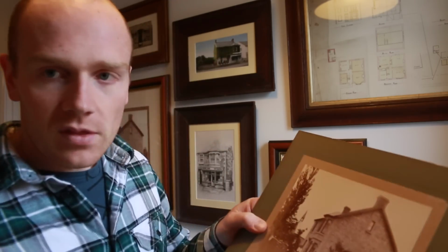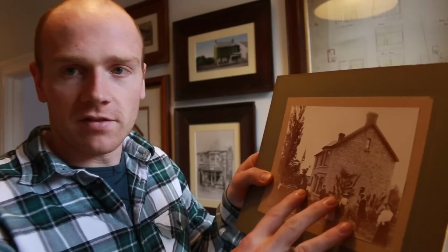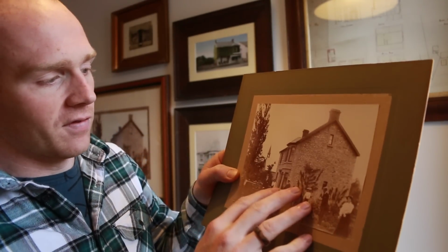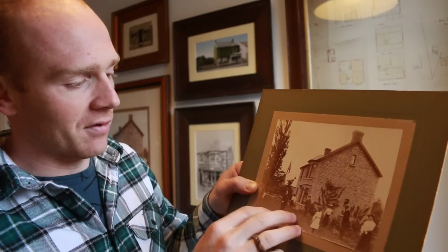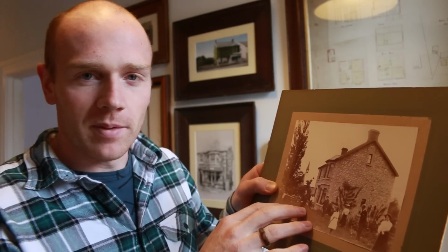We're trying to date it. The backboard for the photo had 1908, I think it was, stamped on it, but the house was either being built or not quite built at that point. So I think this is probably within the first 10-15 years of the house's life. I'm going to show you the big one that I've restored, but this is the size of the photo, and it's got the original family who lived here outside, but I'll tell you a little bit more about that in a minute.